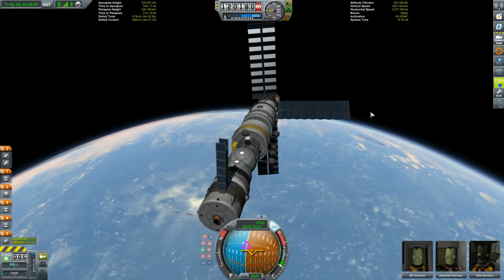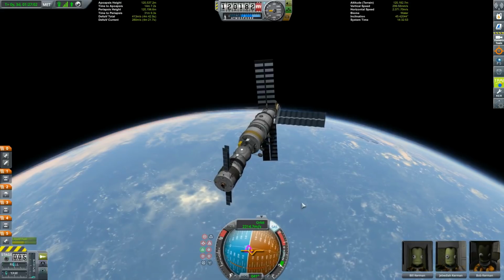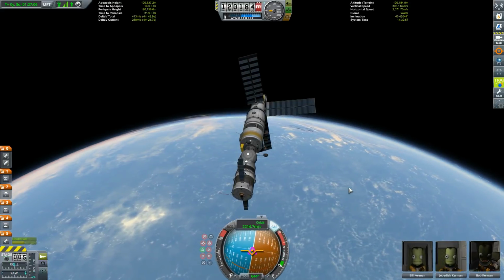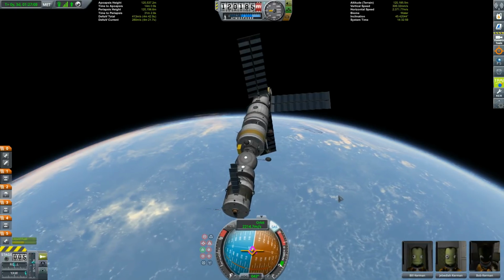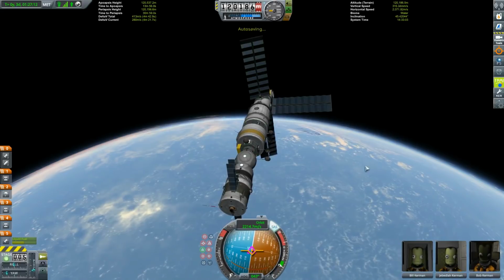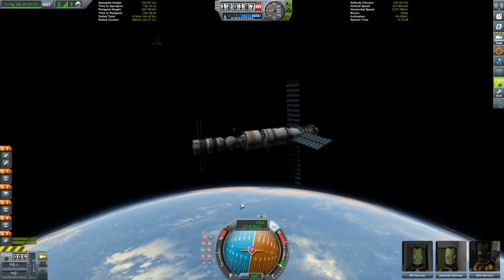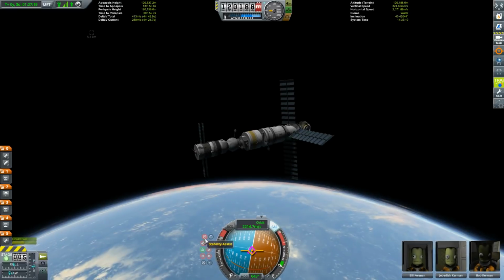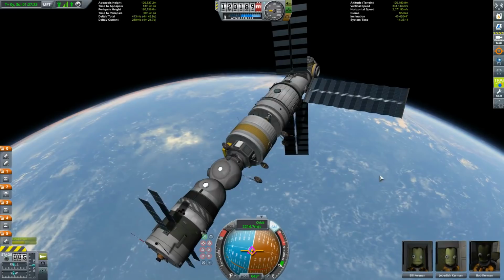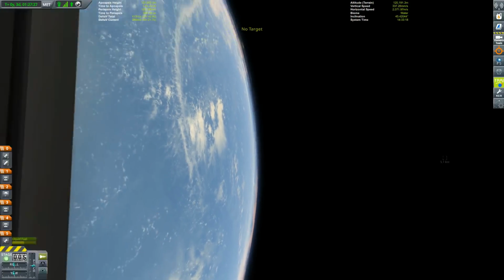Hey, let's just lock to the normal now and then put it on stability assist. Still difficult to control. It's a very big object with lots of dangling parts here. So it's still slightly a challenge, but then lock it. Now it doesn't matter where we are, it's not going to change. So yes, we still do have a nice view here, comrades.